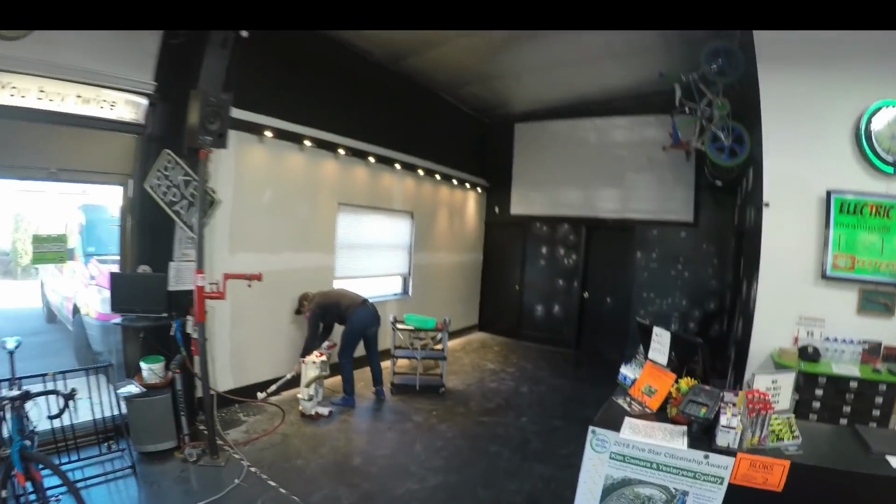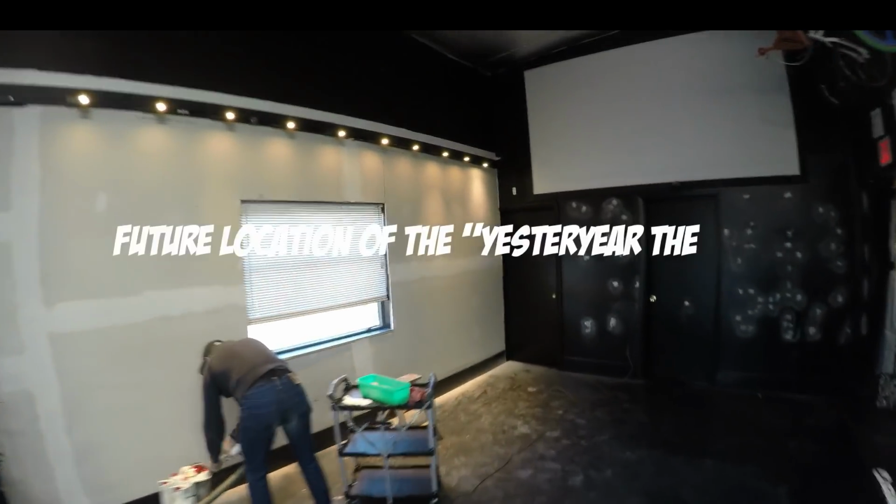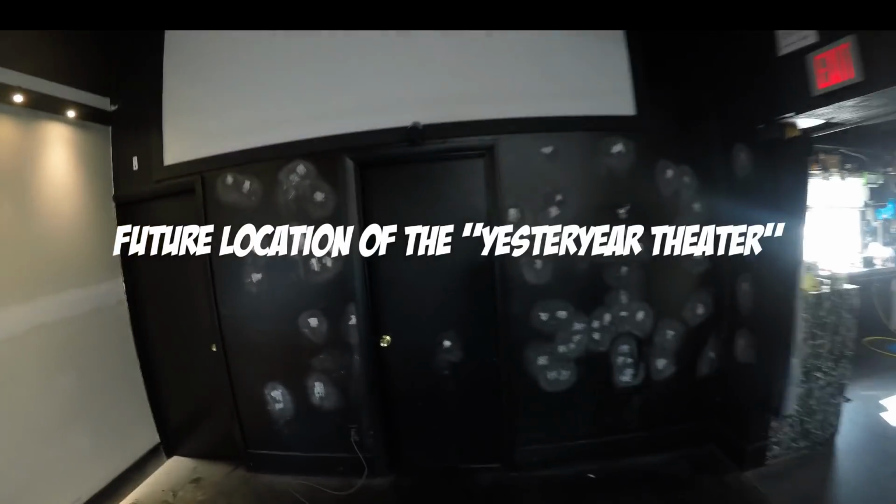Okay, well, we're into week two of the renovations here at Yesteryear as we prepare for the giant build out, which is coming in April of next year in the spring. I'll show you some of the progress we made this week, or last week, I should say. We took out all the slat wall that was on this area. This is by the bathrooms, and we're covering up holes.